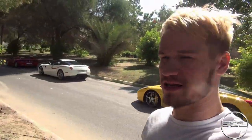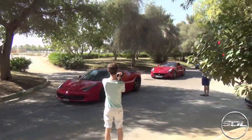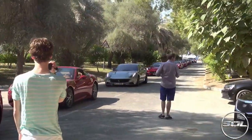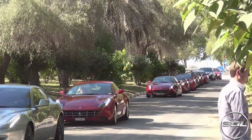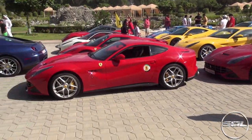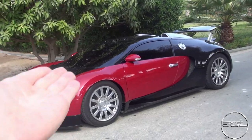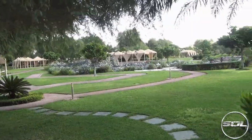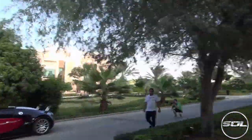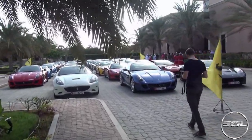So we have arrived at location number two, and we're filming all of the cars arriving at the gates. And there's a great convoy of Ferraris coming in. So we have the Veyron. We've got some insane gardens over here. Very nice house over there. And the Ferrari Owners Club.